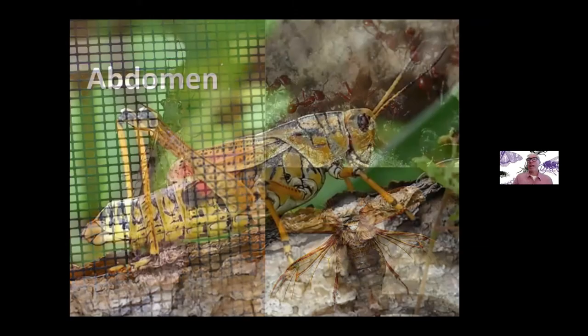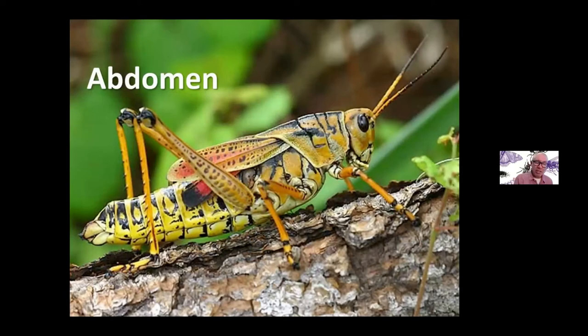So that's the thorax. The hind section of an insect is where everything else happens. We've got our feeding and our seeing and our feeling going on in the head. Our locomotion is going on from the thorax, and everything else happens in the abdomen. So the abdomen is where insects breathe, it's where they digest, and where they reproduce. Those are the functions of the abdomen.